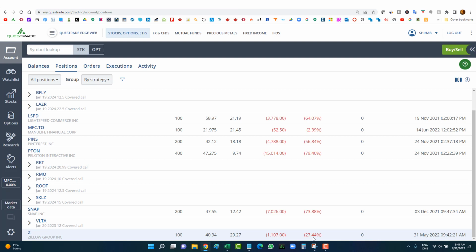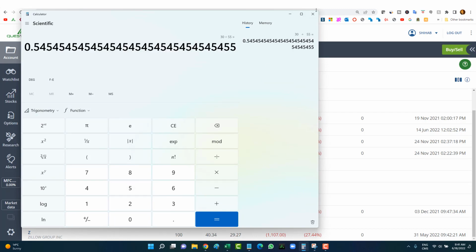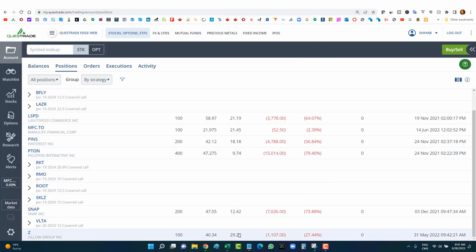So it says here I'm down 27%, but I actually didn't buy this at 40. My shares got called away from selling a covered call, and I just ended up buying it back on Monday. So that's why it shows 40, but I think my cost is around 55. So my cost is 55 and the stock's at 30. So I'm down about 30 divided by 55, so about 45% on this position as well, but I'm still able to generate income from it.